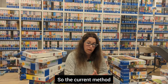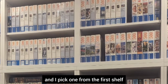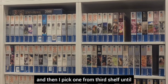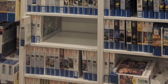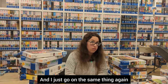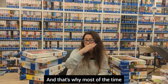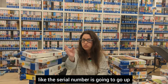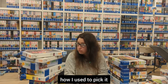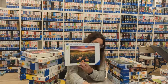So the current method that I use to pick which 500 to do is I go to my shelves and pick one from the first shelf, then one from the second shelf, then one from the third shelf, until I get to my last shelf of 500s. Then I shuffle everything to be closer together, and I go on the same way again. This is how these puzzles have been going up, and that's why most of the time when I do puzzles at the beginning of the month, the serial number is going to go up and up, because it's coming from the next shelf. I'll tell you later how I used to pick it, but that's something I changed because I got bored of the previous picking method. Okay, back to the puzzles.